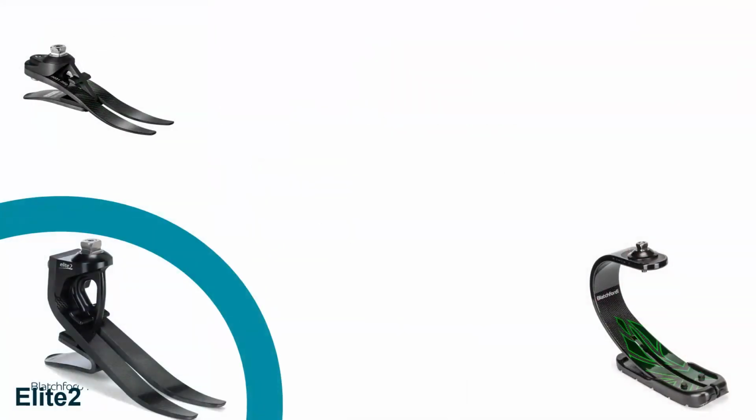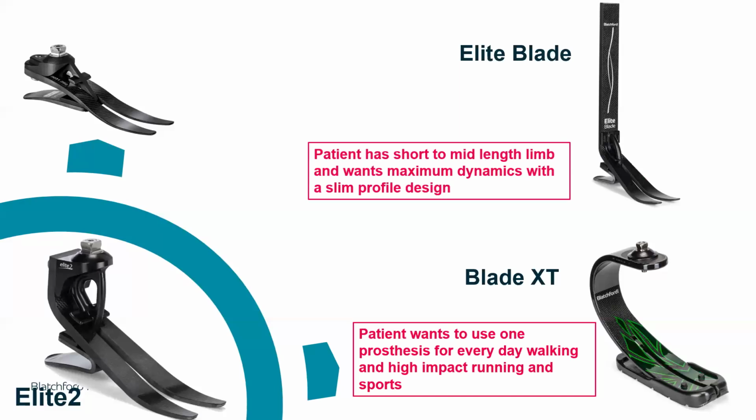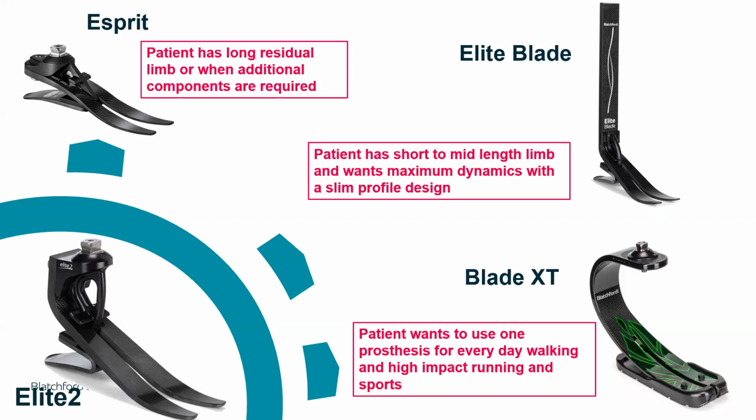So, a kind of review of these non-hydraulic feet and Elite feet. We've got the Blade XT and the Elite Blade, or the Elite 2, for patients who want to use this prosthesis for everyday walking but also want to get out and do high impact running or sports. A good all-around foot. Then the Elite Blade is great for patients with a short to mid-length limb where you want to really maximize the dynamics, with the slim profile and the vertical carbon pylon really providing great propulsion and flex forward. And then the Esprit, as I said, is for the long residual limb, or when additional components are required.